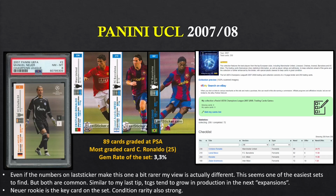89 cards graded at PSA. The most graded card is actually Cristiano Ronaldo, and there is a small detail on Cristiano Ronaldo that I will share with you in a second, but Cristiano Ronaldo has 25 copies, and the gem rate of the set is 3.3%, a bit higher than the previous one, but still crazy low. Again, not a lot of cards graded.